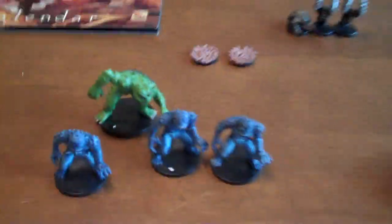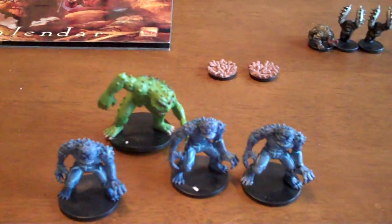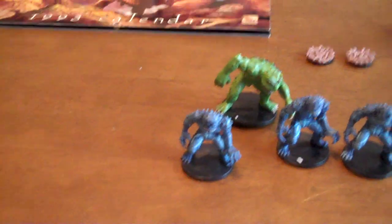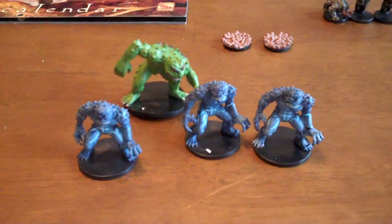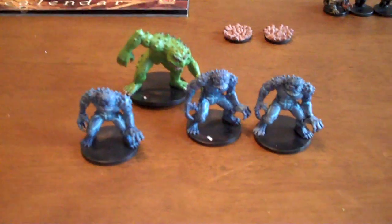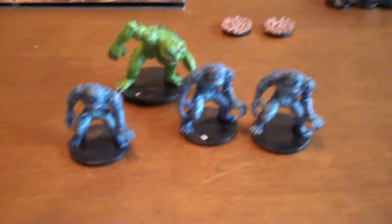Real quick update though. I've been revising my rules a little bit for the arena combat we're going to be having on April the 15th at Gateway Games here in Cincinnati. I picked up a couple other miniatures last night that I wanted to add to my arena combat. One thing I want to have is some type of combat with what's called the salad, or as my son calls them, the green salad, the blue salad.